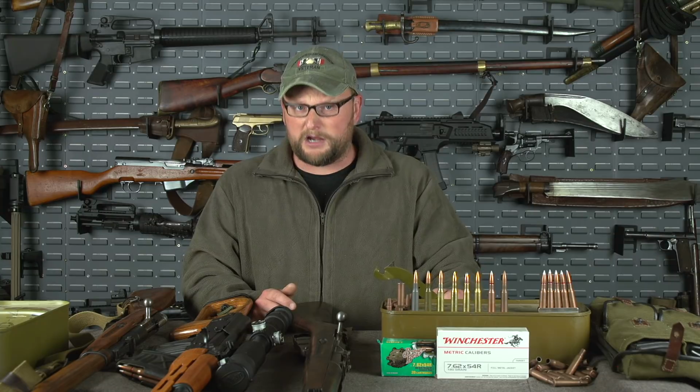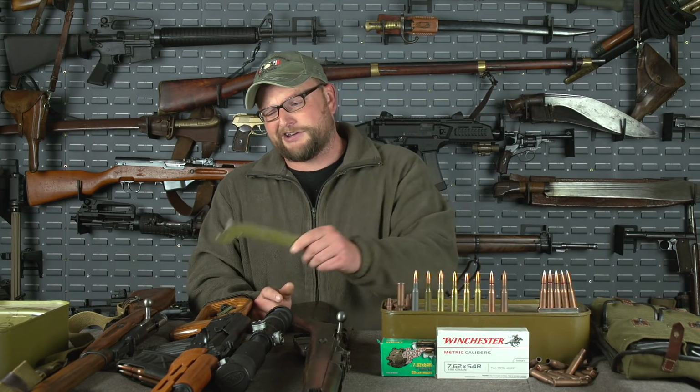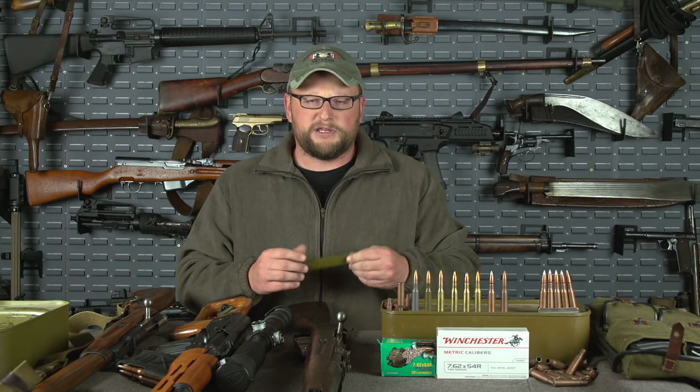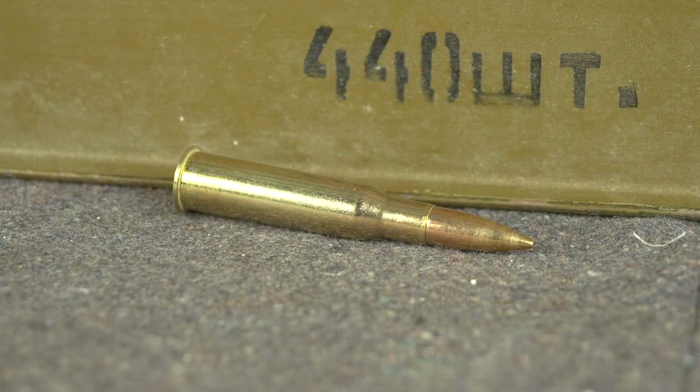Case capacity on this cartridge for hand loading is pretty good. It holds a fair amount of powder. I wouldn't say the case capacity trumps Alt-6, but it's certainly a generous case that can hold a good bit of powder, and the actions are really strong. I've never seen a Mosin fail for any reason, especially an M39, so that can be loaded pretty hot. All right, next to it, we have a 180 grain FMJ from Winchester.